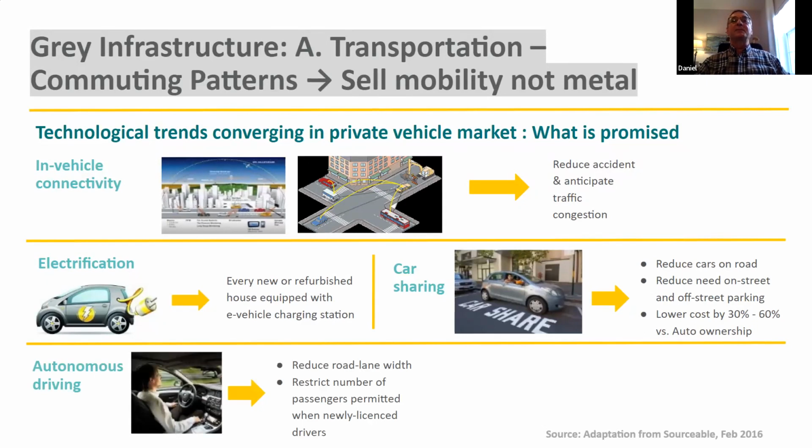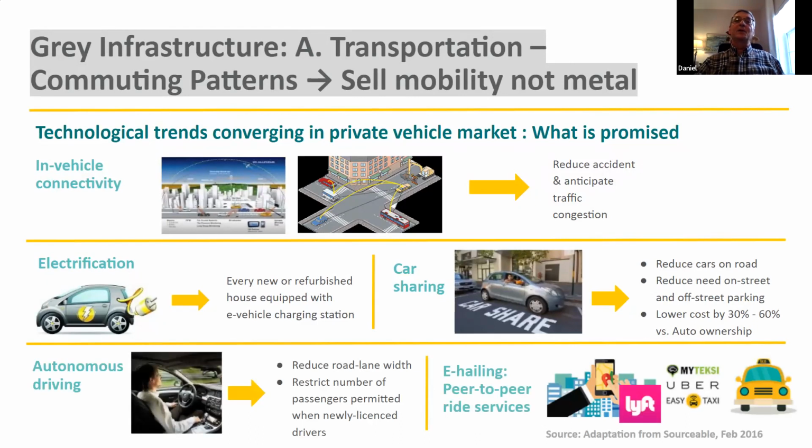Now, autonomous driving, the research has shown that it's supposed to reduce road lane width, and it will have also an impact on restricting the number of passengers permitted for newly licensed drivers. Okay, we're going to look at that. And we're going also to think about e-hailing, peer-to-peer ride services, Uber, Lyft, name it. I mean, whatever type of organization.